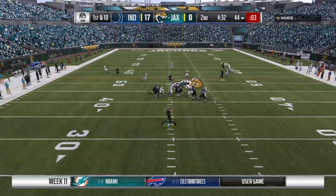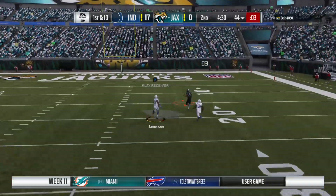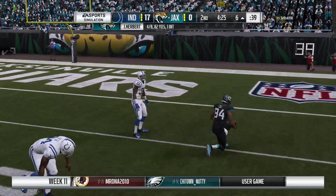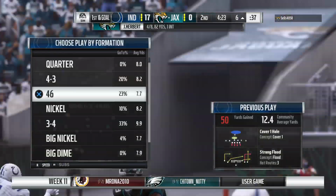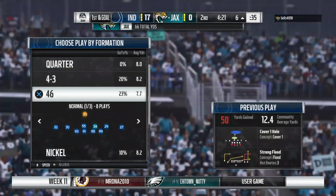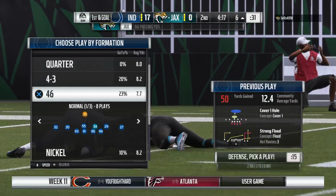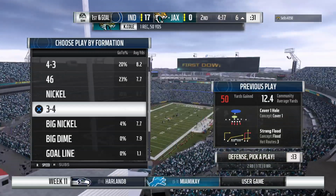Now on first down, he'll drop to throw it. He's going to air one out. This is caught inside the 15. And he'll be taken down, but first he gets deep into Indianapolis territory. A big third down play there for the Jags. And even 50 yards.